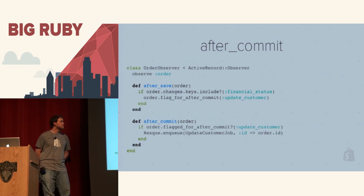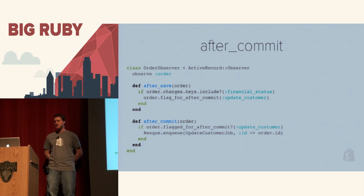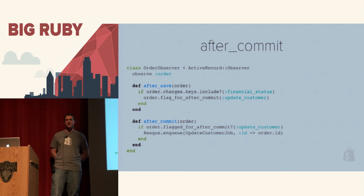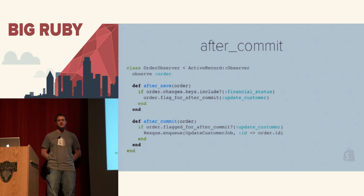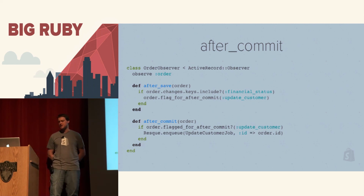So a little code sample of after commit. One key thing with after commit is the object you're given has the changes blown away already because it's been committed to the database. It's already been persisted. So we often use after commit hand in hand with after save.